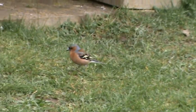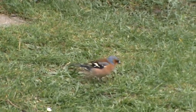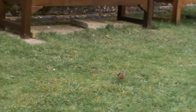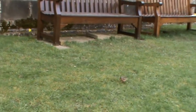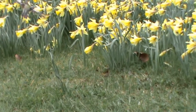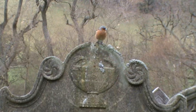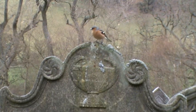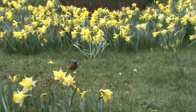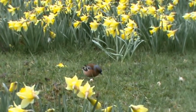Our little finch has come for a cup of tea with us and a few crumbs if we can, and we'll see what we can do for him. We're just sat in the churchyard now, look, little finch here, we're feeding him. There he is, look, he's on the headstone. He'll be down in a sec. He's down. And if you look at the size of him, it just shows how small the daffies are. You know what I mean? He's the tiniest little thing.